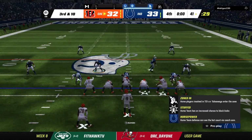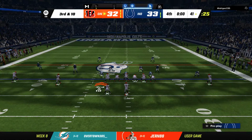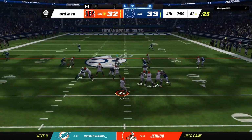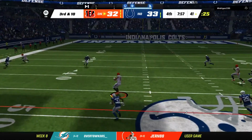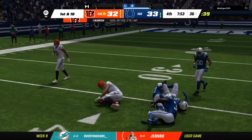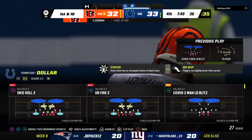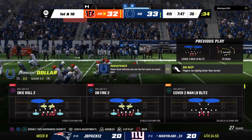On 2. And the Bengals on 3rd down. 2 for 5 to this point. This is 3rd and 10. And they go play action now. Burrow. Open man is Uzomah. And they'll get this well past midfield before being stopped just before the 35. A good pickup there, a 22.